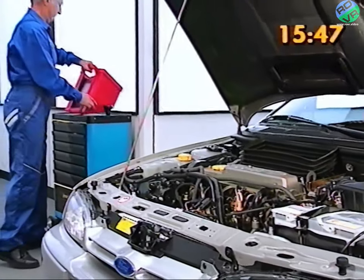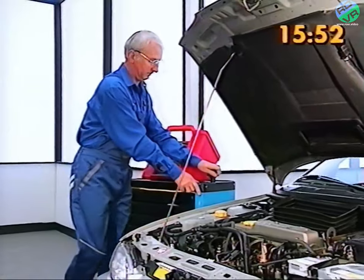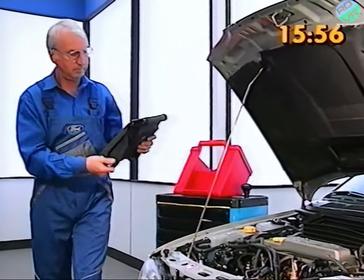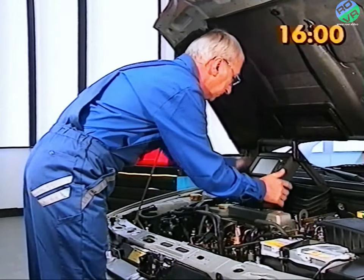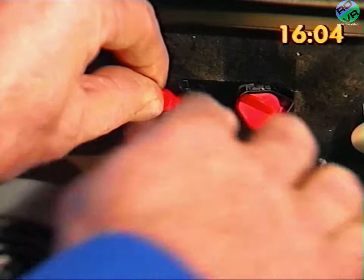Diagnosis on the unit is now handled by the new FDS 2000 Diagnostic Center. As with the petrol engines, it'll guide you step by step through the full test procedure. The test connector is located on the right-hand side of the engine bulkhead.